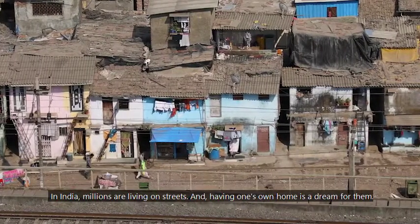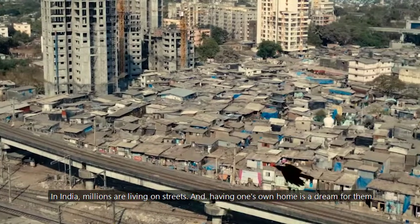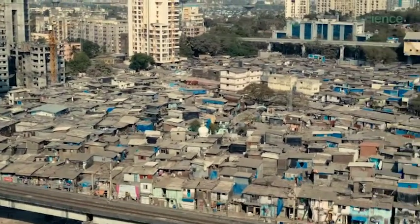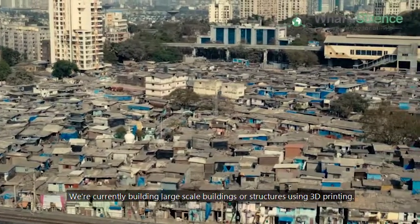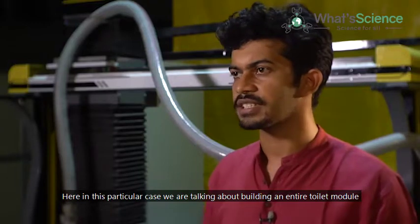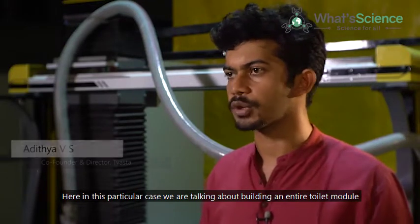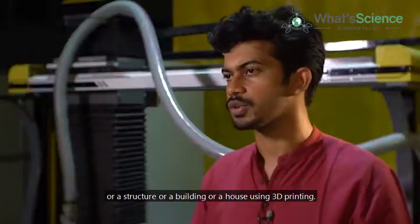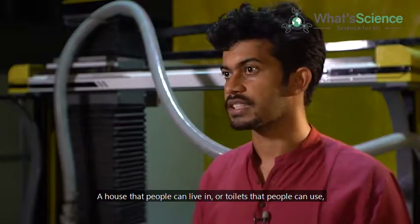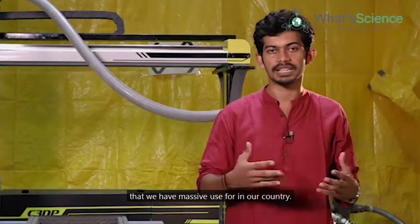In India, millions are living on streets, and having one's own home is a dream for them. We are currently building large-scale buildings or structures using 3D printing. Here in this particular case, we are talking about building an entire toilet module or a structure or a building or a house using 3D printing. A house that people can live in, or toilets that people can use, that we have massive use for in our country.